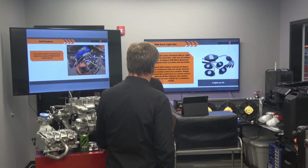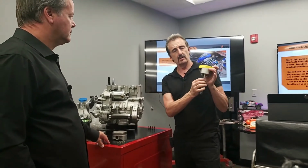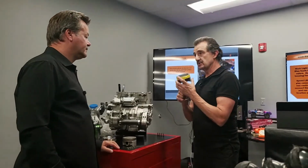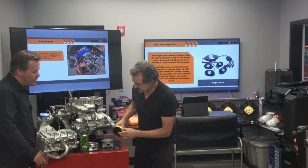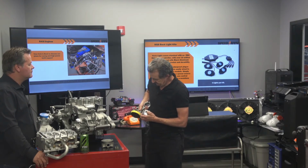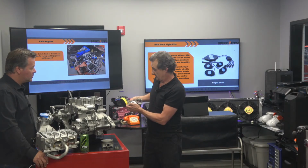In a rotating assembly, anything that goes up and down is reciprocating, and anything that goes around is rotating. So, we're knocking weight out of the piston, pin, and the small end of the rod. The more weight you take out of reciprocating components, the faster the engine revs and the more power it makes. As you can see, the piston pin in the race version is smaller than this, which is weight.